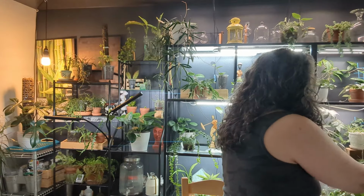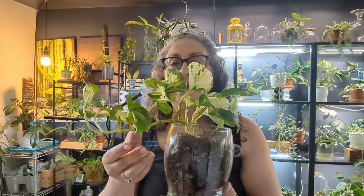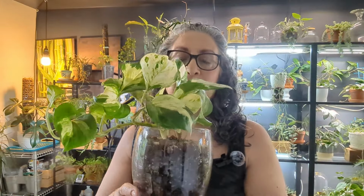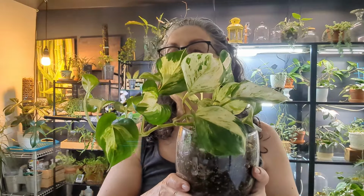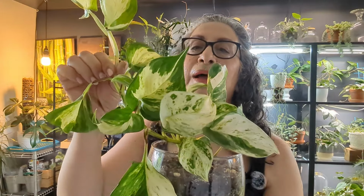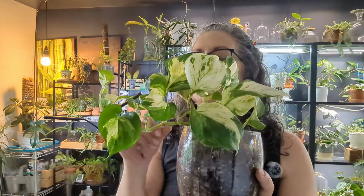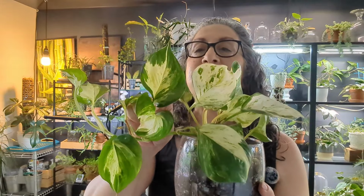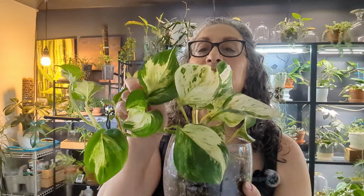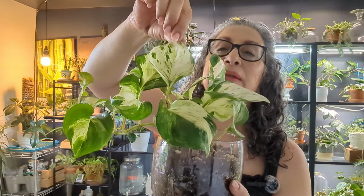Now, one that I got over the winter, and I love it, my Manjula pothos. Just look at these leaves. Come on. Gorgeous. I love the shape of the leaves. I love how it's variegated. Some are more than others. Look at this one. And then this one is almost all white.